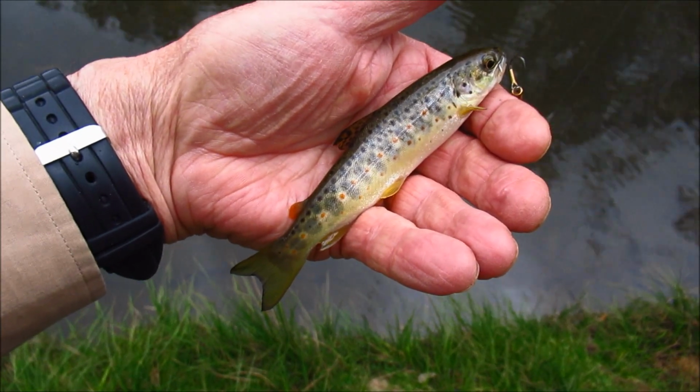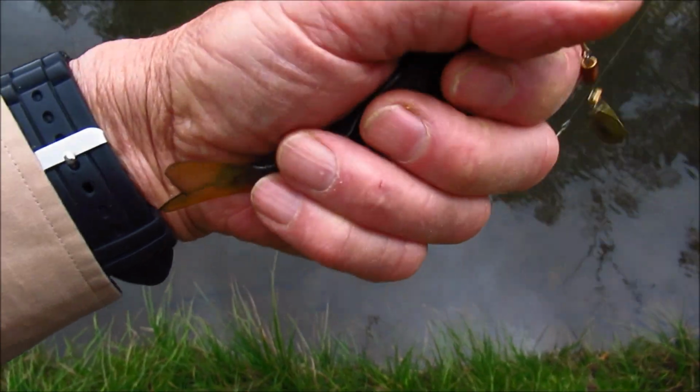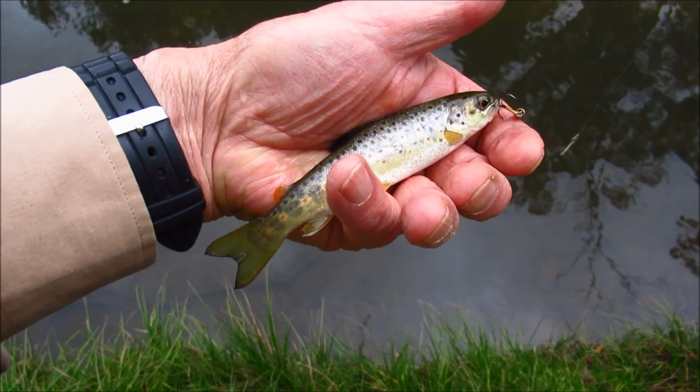I just popped into Western Creek on my way home. First cast, and I picked this little bubby up. So I'm just going to turn this camera off and let him go.